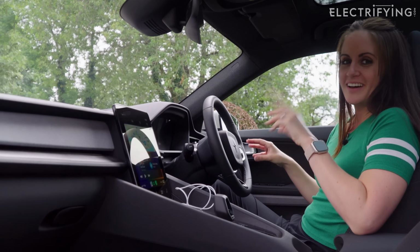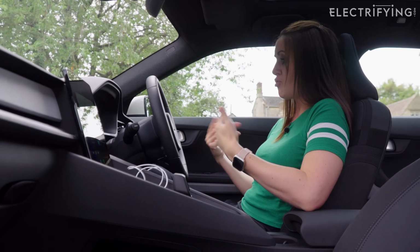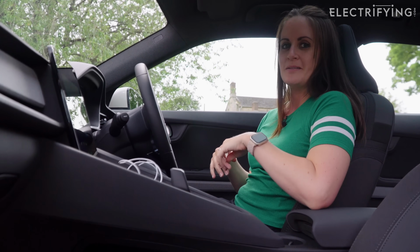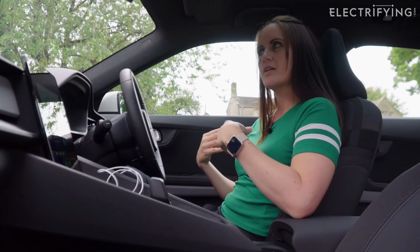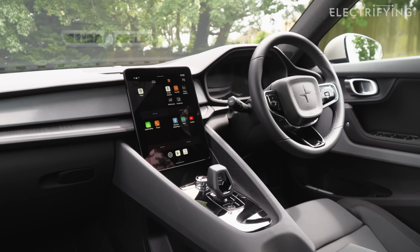I thought there was ambient lighting, but there's not ambient lighting. It's just reflecting my top. I was like, oh, green ambient lighting, no. So if you want ambient lighting, wear a funky coloured top and it will reflect it and just add a bit of funkiness in here, maybe.